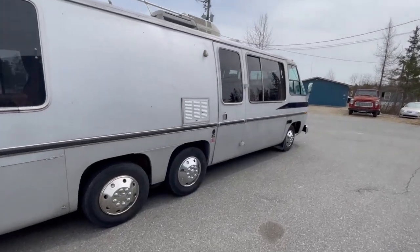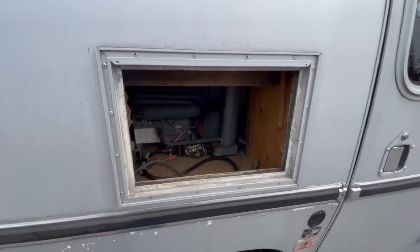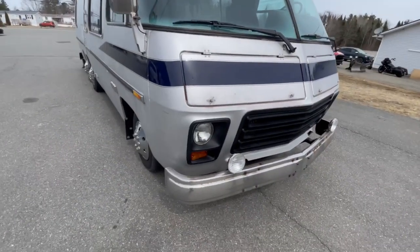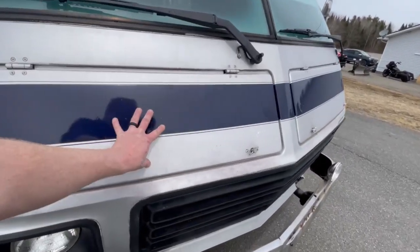And as we come around here, it does have a refrigerator. So this is your access to the outside of the refrigerator for any service work that may need to be done. And as far as we know, it still works. And there's your official badging. And of course, we come around to the front and we've got your access to all your serviceable components underneath these two flaps, which we will get into.